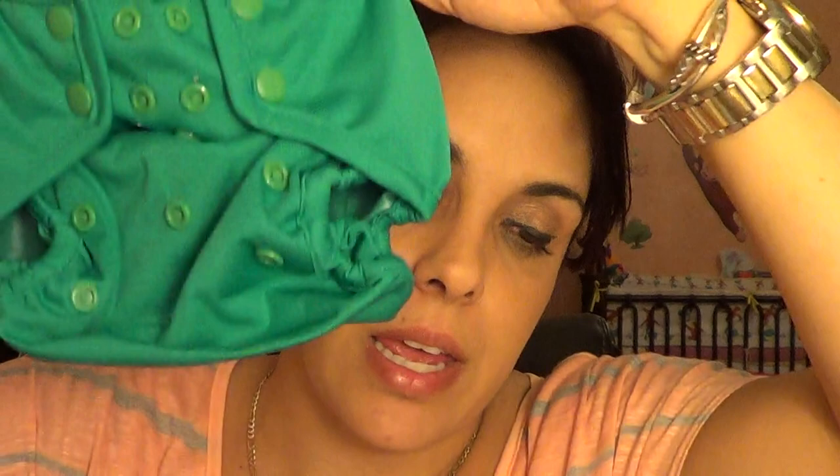And I really like the Rumperoos covers. I've used the flip covers, and I don't like them as much as the other cover that I bought. I don't have it here, do I? Oh, here it is. Oh, let me go get it. It's actually in the laundry. Okay, that's the only other cover that I bought that's not here.